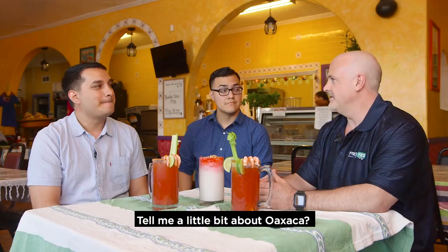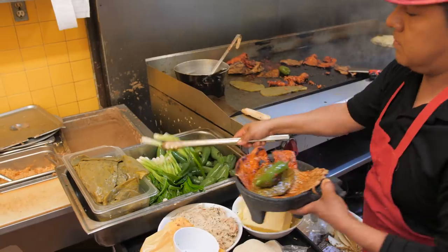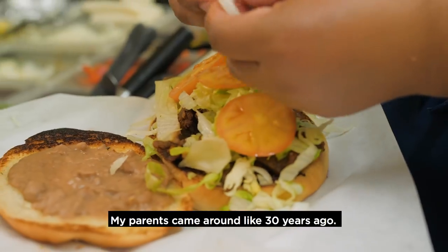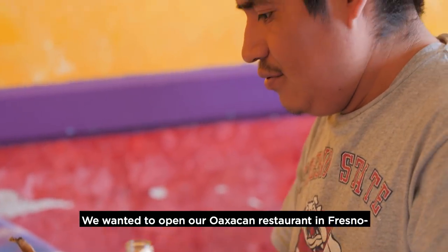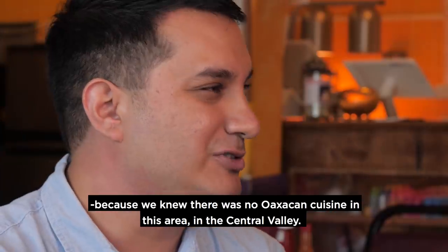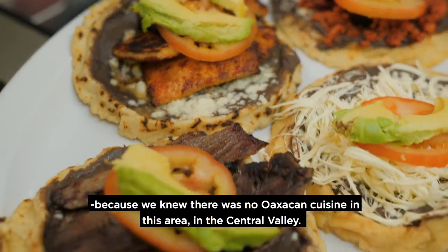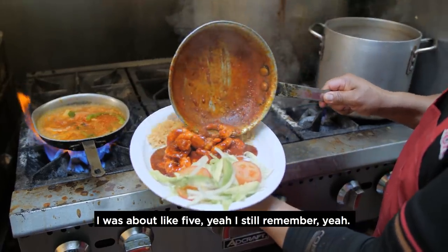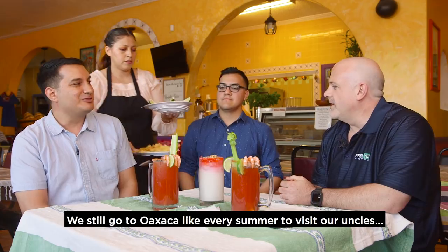Tell me a little bit about Oaxaca. Well, to us, Oaxaca is our culture. Now, I did a little digging, so that's in the southern end of Mexico, right? My parents came around like 30 years ago. We wanted to open our Oaxacan restaurant in Fresno. We knew there was no Oaxacan cuisine in this area, in the Central Valley. And how old were you when this was happening? I was about five. I still remember. We go to Oaxaca every summer to visit our uncles.